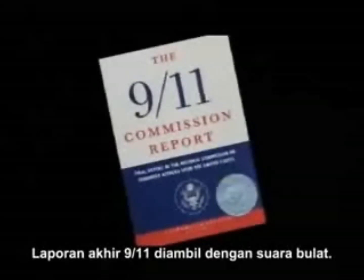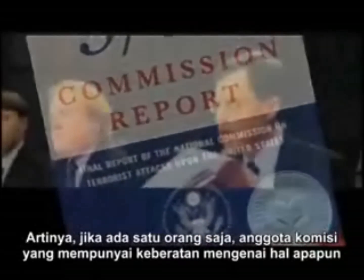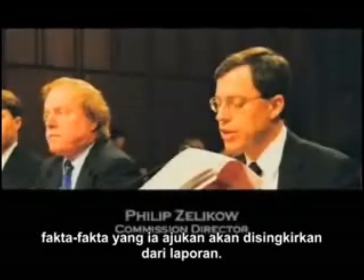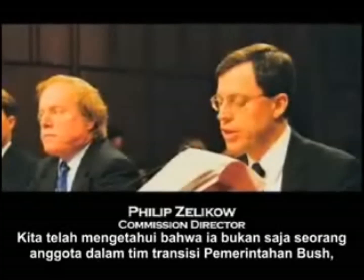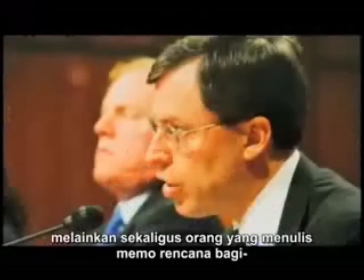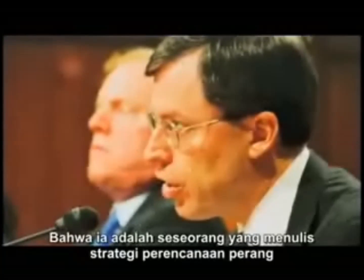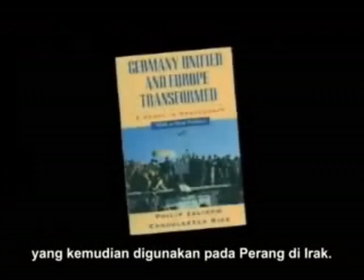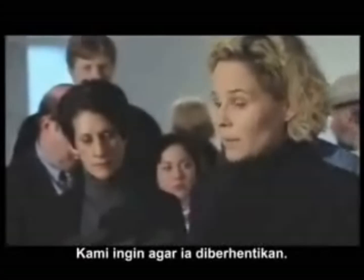The final report was a unanimous report. That means that if there was a single commissioner who had any objection about anything, that fact would be dropped from the report. We have found out that he not only served on the transition team of the Bush administration, that he was a person who wrote a draft memo for the setup of the Bush administration's National Security Council, that he was an individual who wrote the preemptive war strategy that was eventually used for the war in Iraq, that he is a close friend of Condoleezza Rice's. We want him to resign.